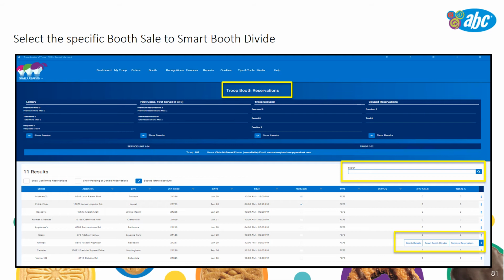This will display all the booth sales that are pending record. Identify the booth you would like to work with and click on the three dots on the far right. A tab will appear, then click on the Smart Booth Divider.